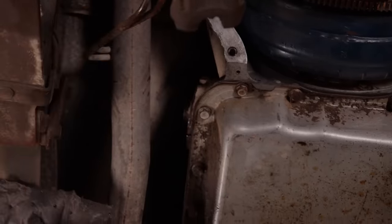Next, it's time to reunite this cab with our chassis. Add some wheels and tires and you're speechless. I love it when a plan comes together. This looks amazing.